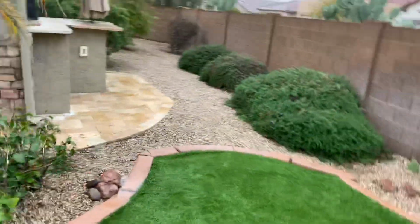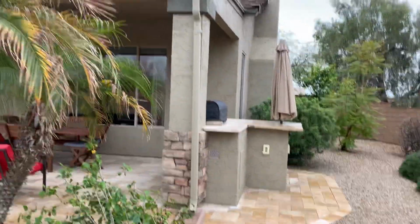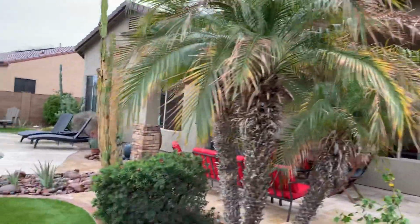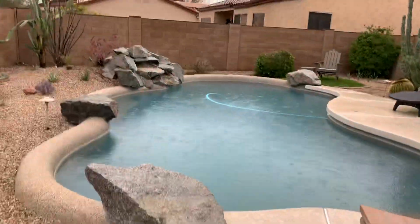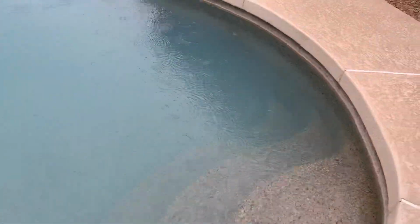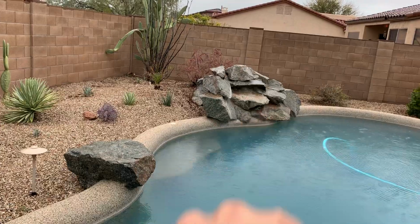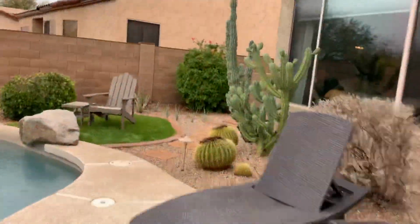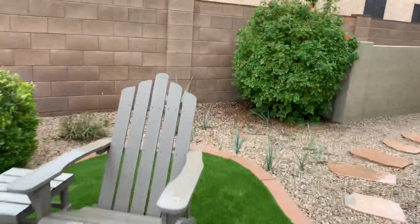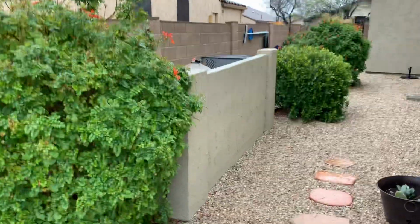This is turf. Pebble Tech. Wow, very lovely. That's, I believe, a running water feature, but it's not on right now. It's obvious, it's raining out. More turf. Pool system set up with a block wall around it.